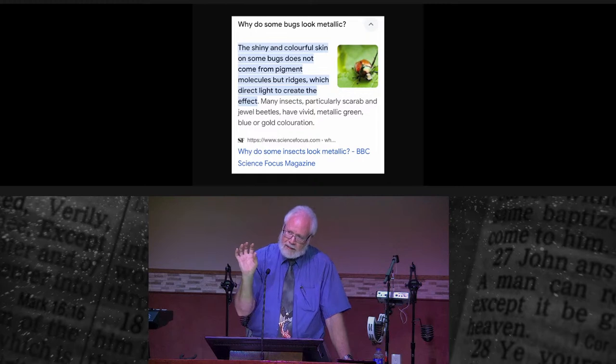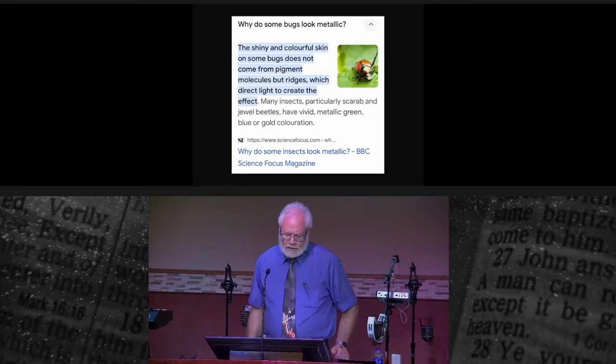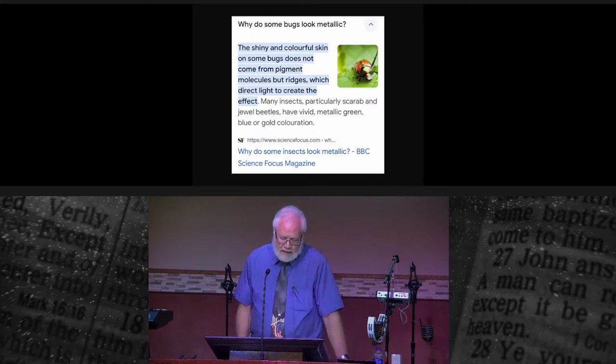And they do it repeatedly and powerfully, so you get this deep, rich, metallic, shiny-like color. So the shiny and colorful skin on some bugs does not come from pigment molecules, but ridges, microscopic ridges, which direct light to create the effect.